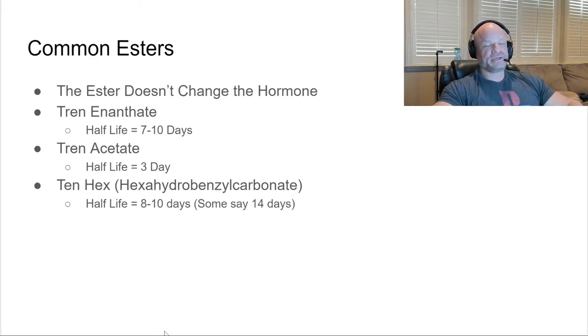Common esters. I remind everybody about this every time. The ester does not change the underlying hormone. The hormone is still the hormone. Tren is still Tren, whatever the ester is. Most commonly, you see Tren enanthate has a half-life of 7 to 10 days on average, probably closer to 7 days.